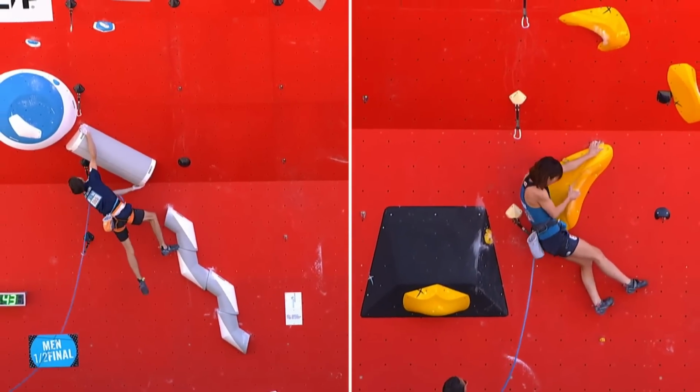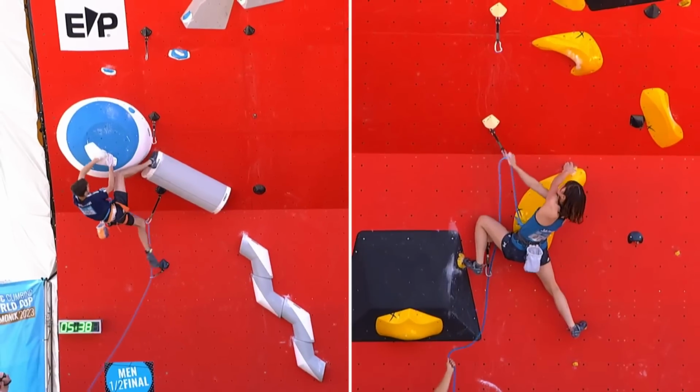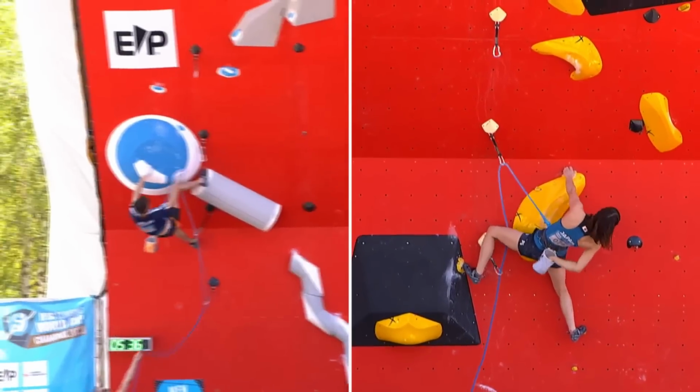Onto the underclings. Toby reaches through with the right hand. I know how Kume gets going. She was 16th in Villars, 14th in Hachioji, but that's all we've seen of her.